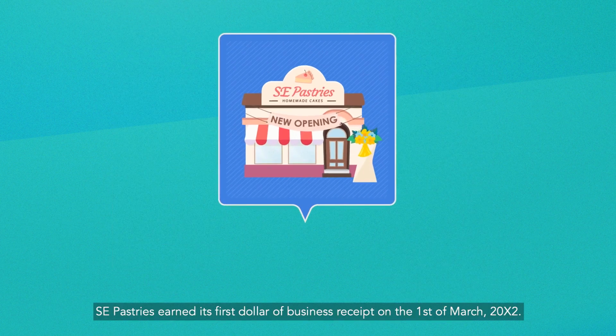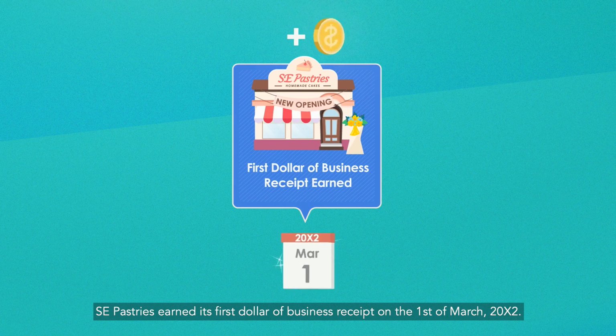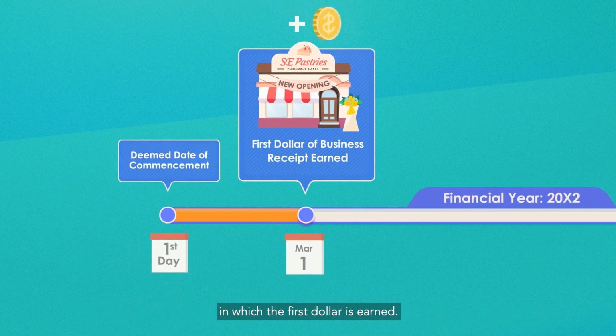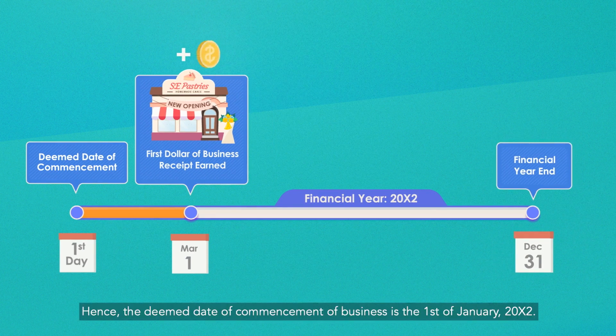SE Pastries earned its first dollar of business receipt on the 1st of March 20X2. The deemed date of commencement of business is the first day of SE Pastries' financial year in which the first dollar is earned. SE Pastries has a 31st of December financial year end. Hence, the deemed date of commencement of business is the 1st of January 20X2.